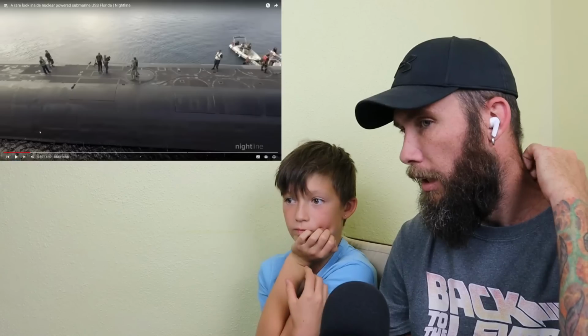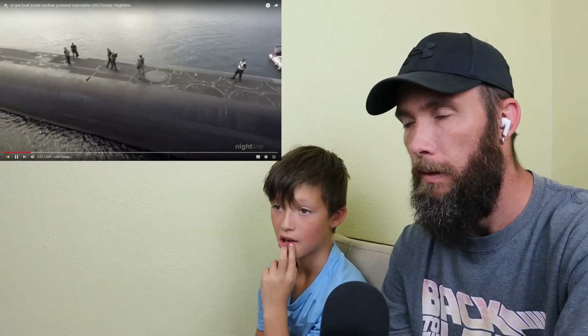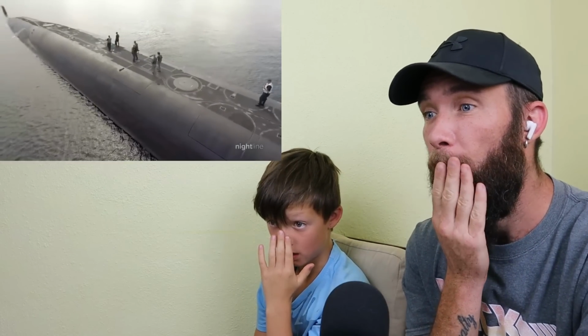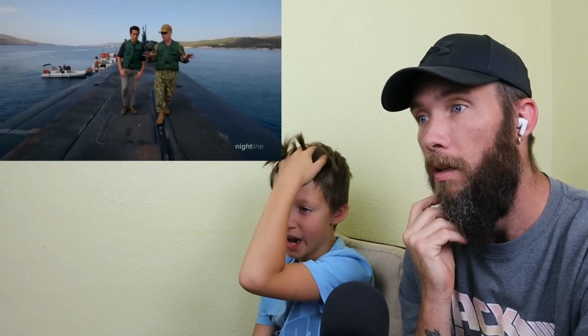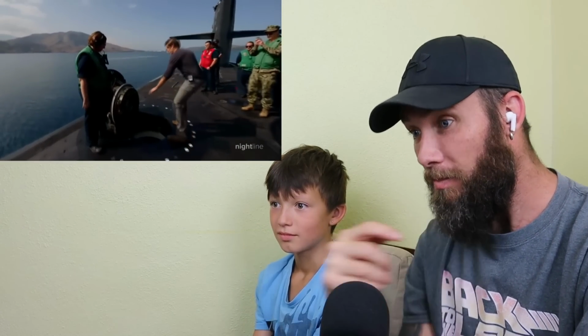We are given rare access as we board the submarine. Rear Admiral William Houston describes where we are standing, just above the Tomahawk missiles. This could lift up at any time on order if we wanted to launch the Tomahawk missiles. How many Tomahawks are we standing on right here? Right now, 7. Tomahawks at the ready, and he points out something else. We won't go any further, but you're literally standing 10 to 20 feet from an operational nuclear reactor right now. They are about to take us down into the submarine, where we will spend the next 24 hours traveling with them.